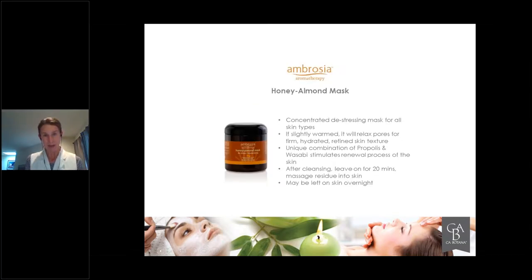Just like the seaweed mask, the honey almond mask can be left on overnight. This mask is also multi-purposed because it doesn't just feel wonderful on the skin, but when you warm it, it de-stresses the skin. So it will relax the pores of the skin, it de-stresses the skin, and it helps to fortify the skin. It has propolis in it. And so this is a very nourishing mask.